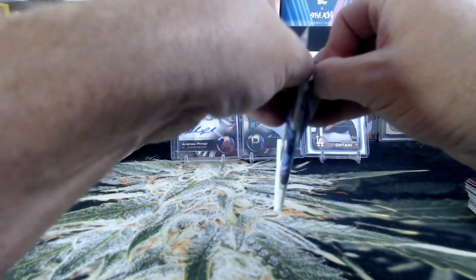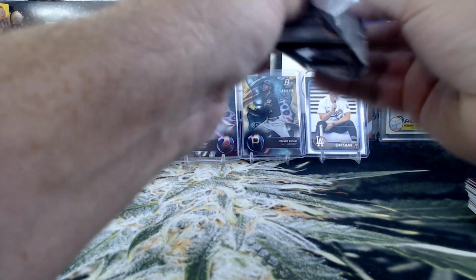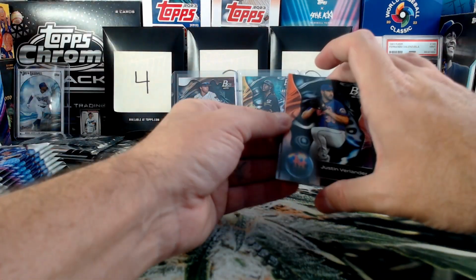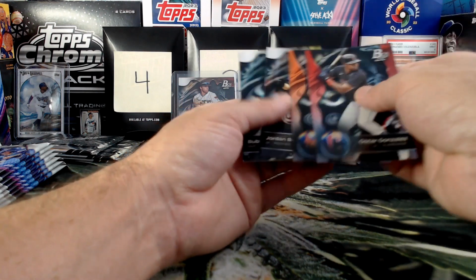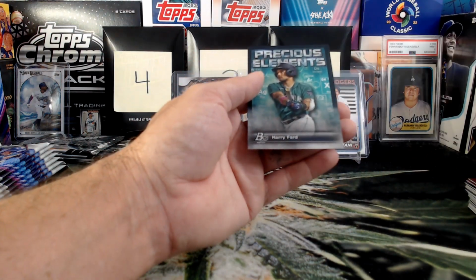Misiorowski auto. Well, we're getting close. We're on the second half of the first box, so getting closer to an auto. One way or the other. Oscar Gonzalez, Justin Verlander, Jordan Beck, Bubba Chandler, Precious Elements, Harry Ford.